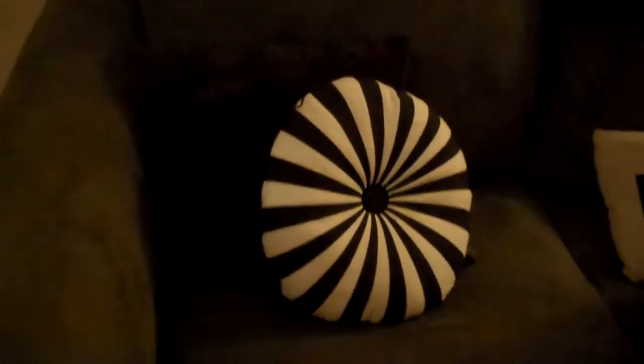For instance, this pillow right here, I got it on a summer clearance about 2 years ago. It's actually an outdoor pillow, but it's black and white, with a great Beetlejuice type fabric vibe. When I put it in my living room, you can see that it meshes and matches with my spooky theme. How would you have even thought that? Because it's an outdoor pillow, you'd imagine a bright colored yellow or red or orange chair. But when you put it in your spooky decor, it becomes a spooky pillow.